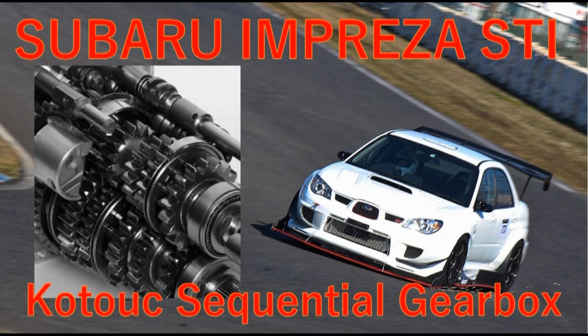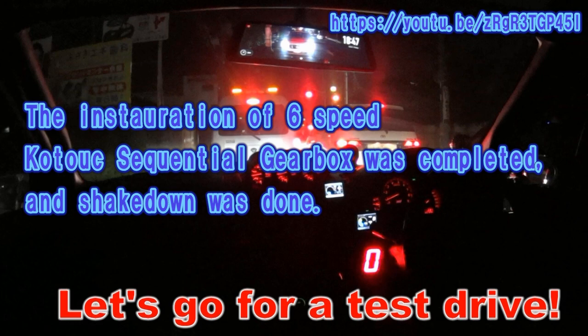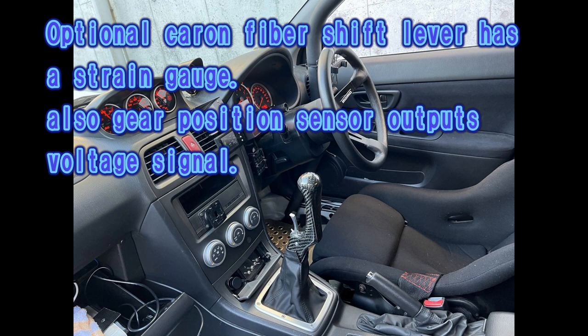The installation of the Subaru Impreza STI 6-speed Kotouc sequential gearbox was completed, and shakedown was done. My Kotouc sequential gearbox has an optional carbon fiber shift lever. This lever has a strain gauge, and a gear position sensor also outputs a voltage signal. These make it possible to detect the operation of the shift lever.